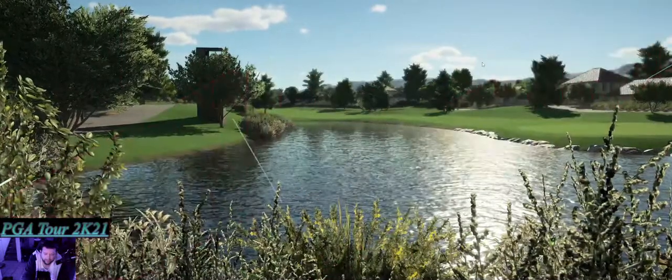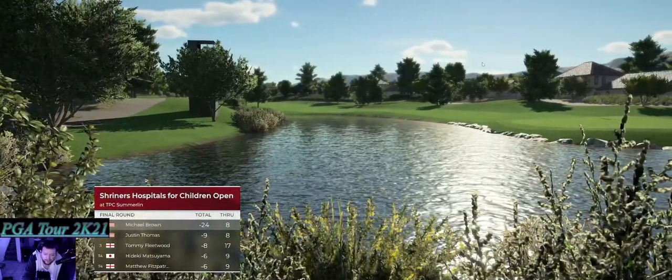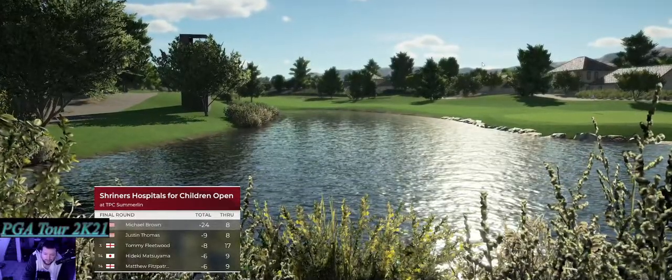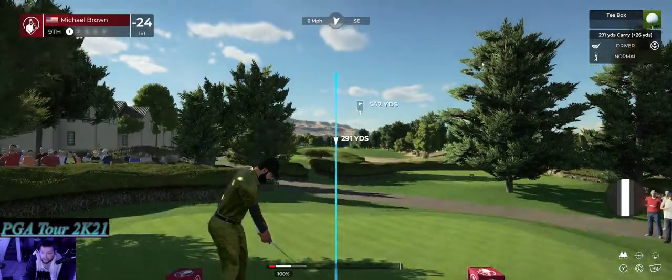And now that finds him in first place. And I don't know if the rest of the field is up for catching them here today in this final round of action. Here we are at the final hole on the front 9.